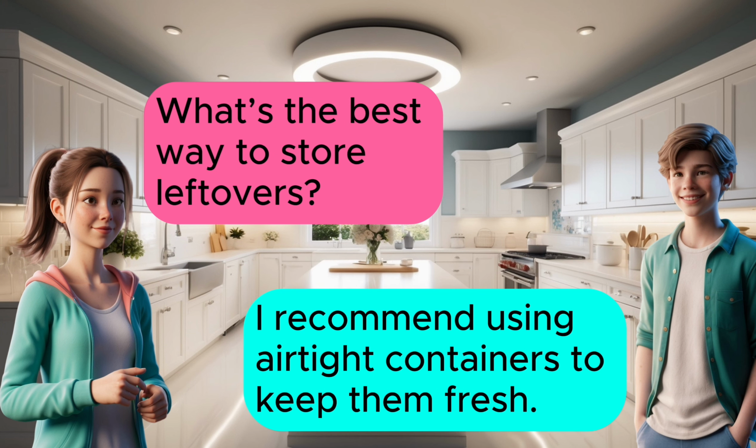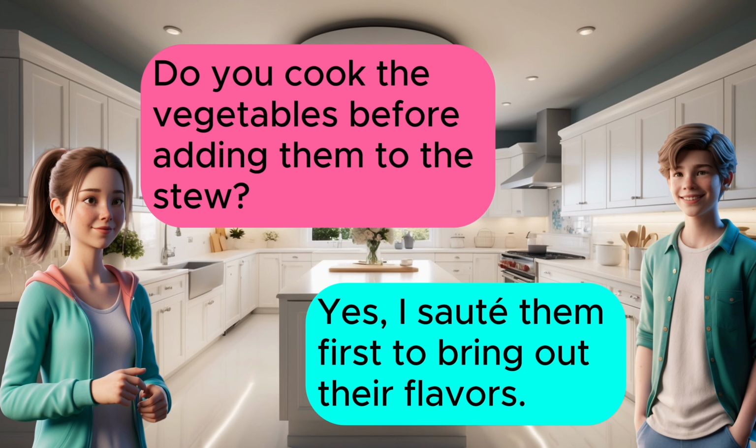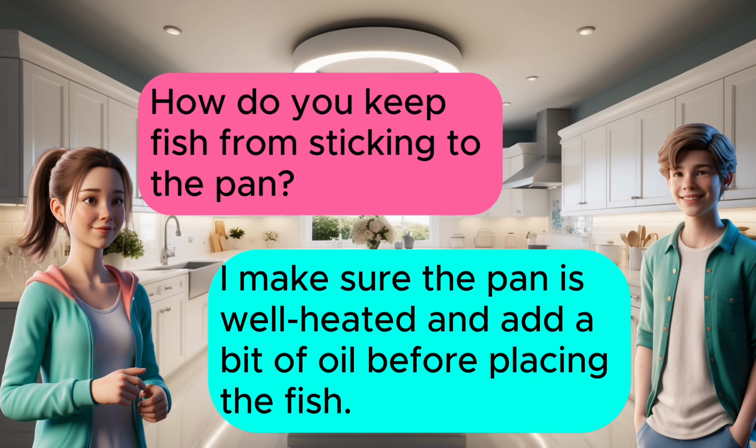What's the best way to store leftovers? I recommend using airtight containers to keep them fresh. Do you cook the vegetables before adding them to the stew? Yes, I sauté them first to bring out their flavors. How do you keep fish from sticking to the pan? I make sure the pan is well heated and add a bit of oil before placing the fish.